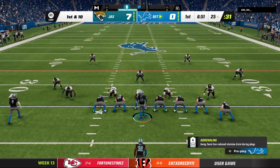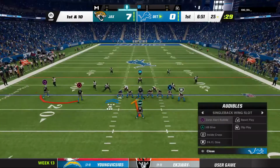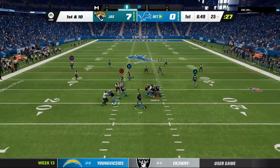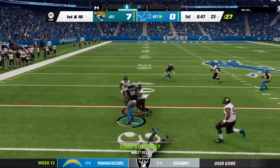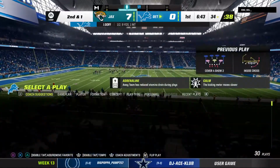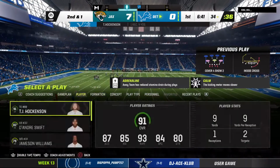The Detroit offense ready to begin their drive, and searching for redemption from the pick six. Goff. Open man, he's got him, the tight end Hockenson. And he's going to get a good gain of 9 here up to the 34.